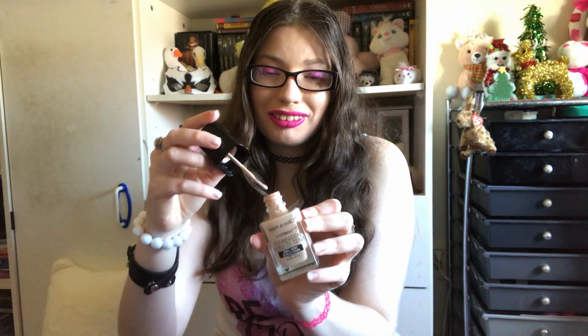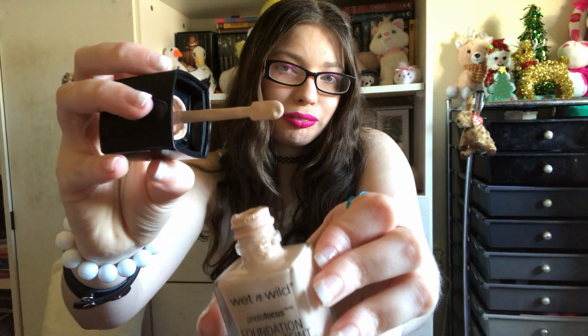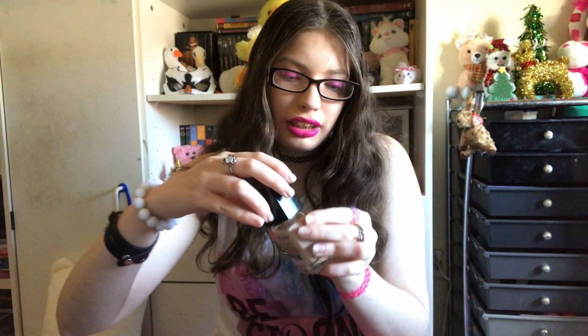You can hear my brother Evan going all around the room. But it comes with this little paddle. So it's really nice. And the Photo Focus line from Wet n Wild was tested under 7 different lighting situations, which is crazy because it's supposed to not give any flashback at all. When I tried this on and did a couple photos with flashback, I think it did a pretty good job, looked pretty nicely.